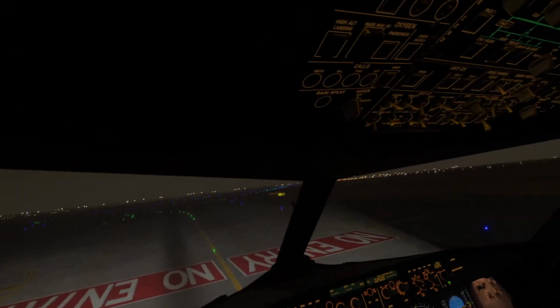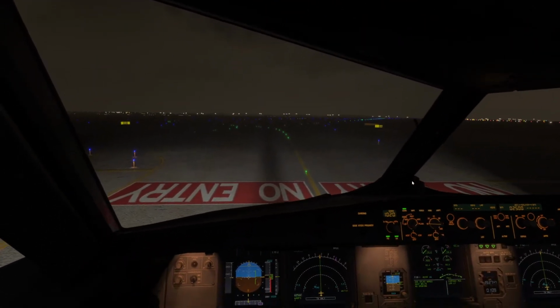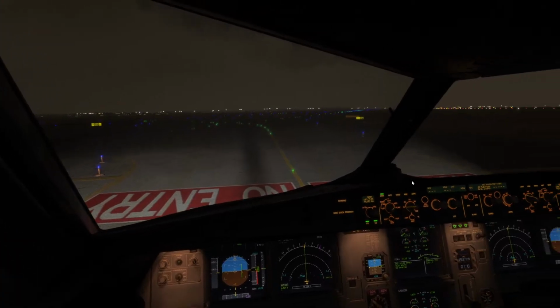Alright. Do we have taxi lights? We do. Okay, let's go. Hotel 2, Lima. Hold short runway 05 center. Egypt Air 742.